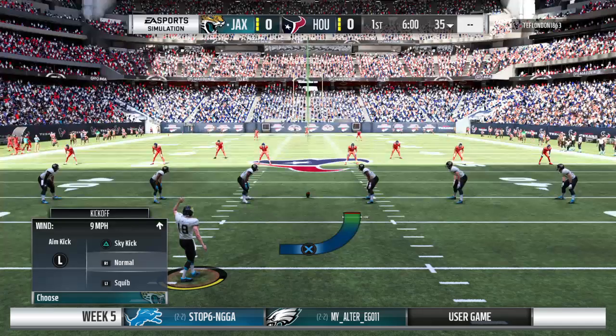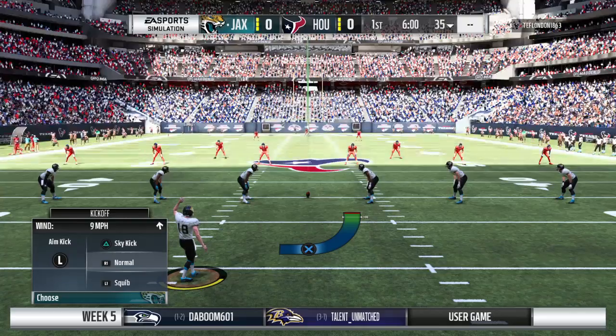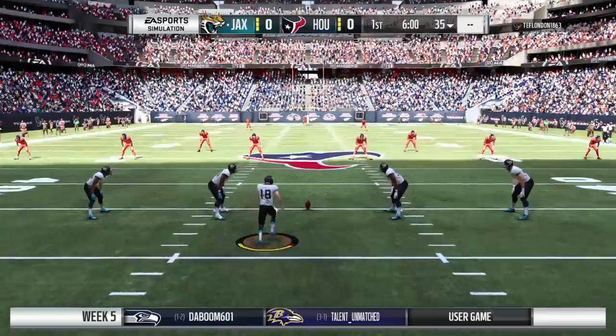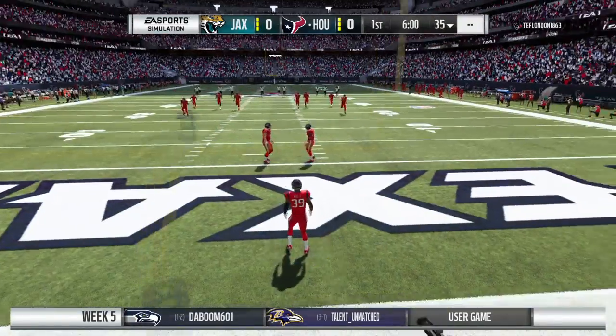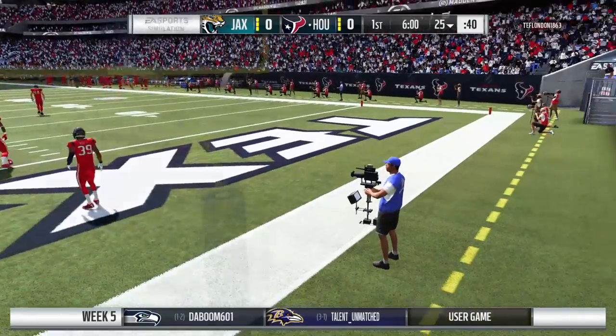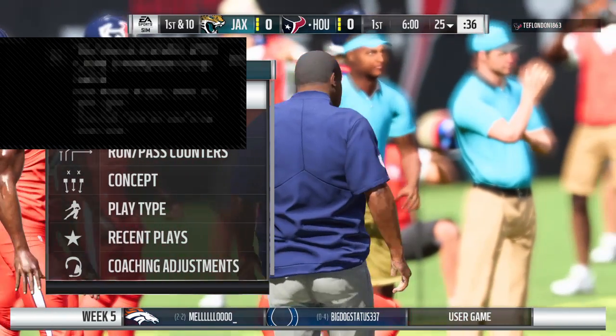Jacksonville Jaguars and the Houston Texans. Seems like we were just starting training camp, but here we are in October, and off we go on EA Sports. And they will not get a chance to return this one as it's through the end zone for a touchback.